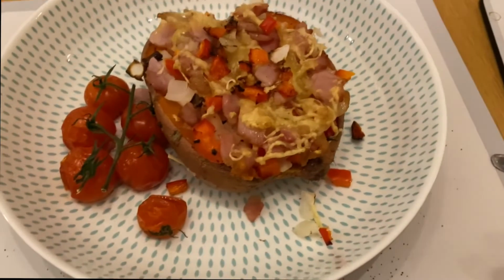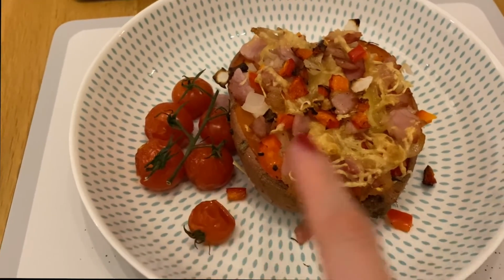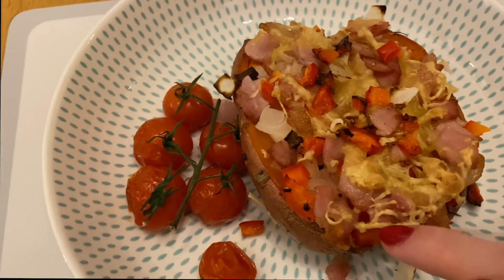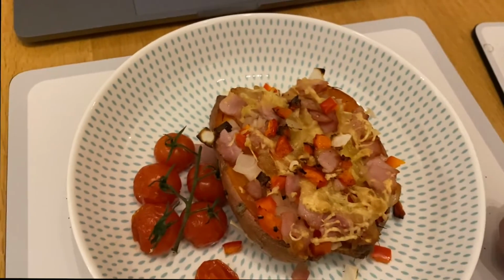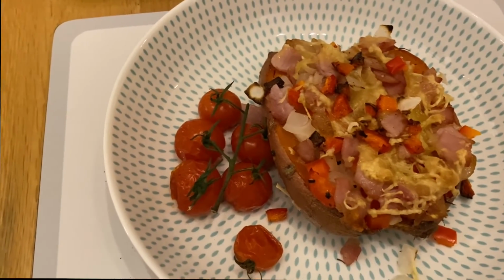And this is how it turned out. The lighting isn't great, but here are the tomatoes. This is how I like them. And then, yeah, you can see the dairy-free cheese isn't great. Some of it melts, and then others, it just literally goes hard. But I did what I could with what I had. Looks yummy. Hopefully it tastes good.